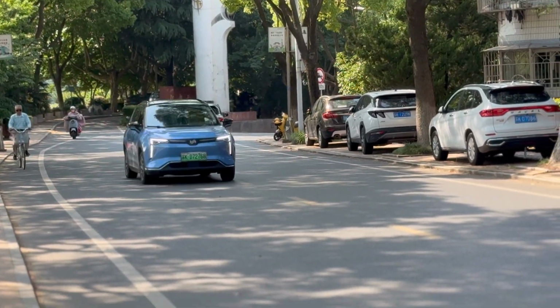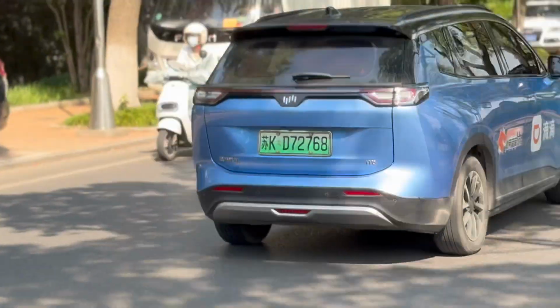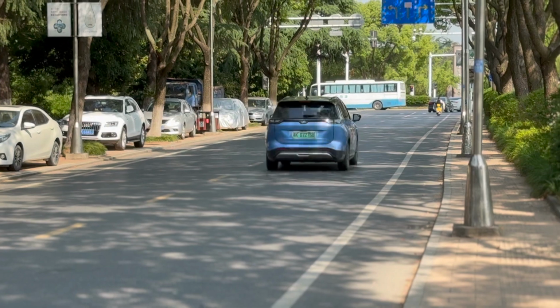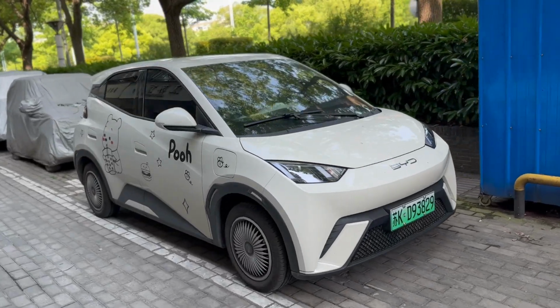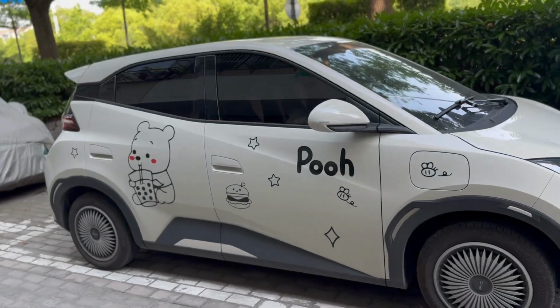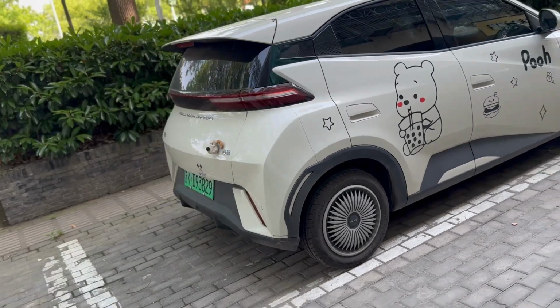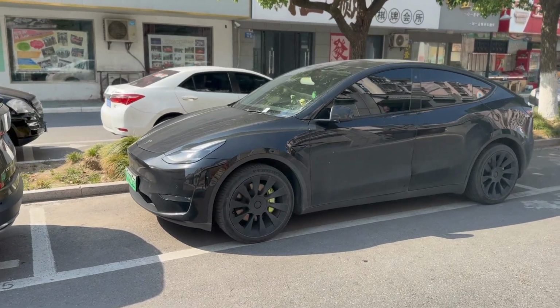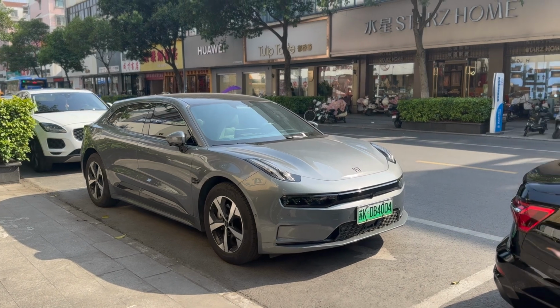And here is another IM EV. Couldn't have planned that. Here is another BYD Seagull. Very, very common car here in Jiangzhou. Here's another Model Y. Here is a Zeekr EV.